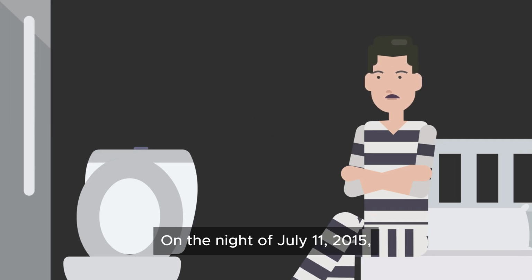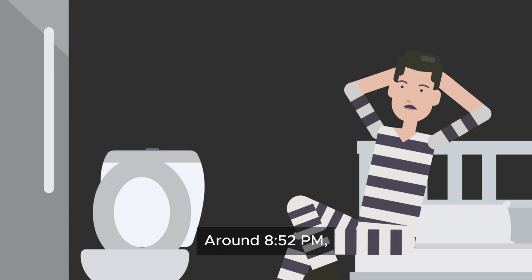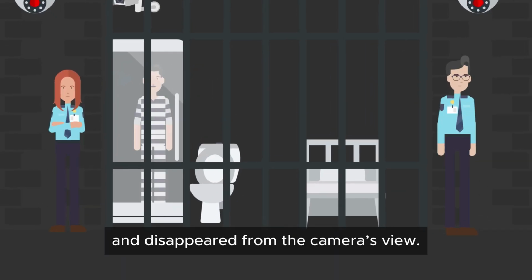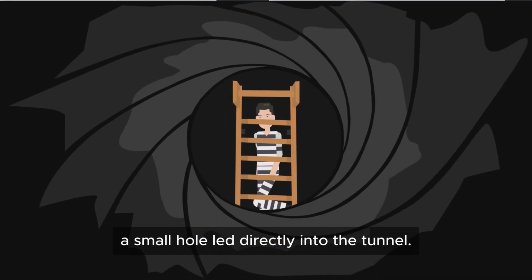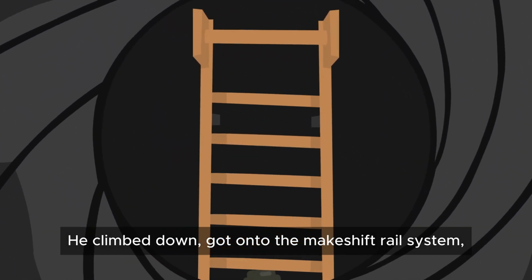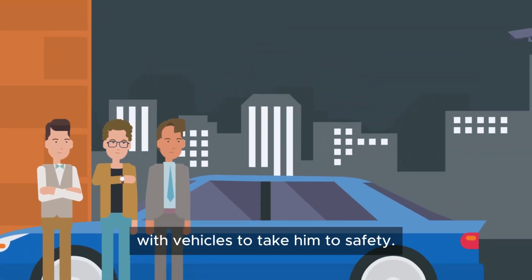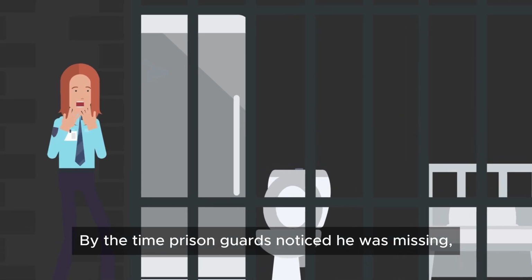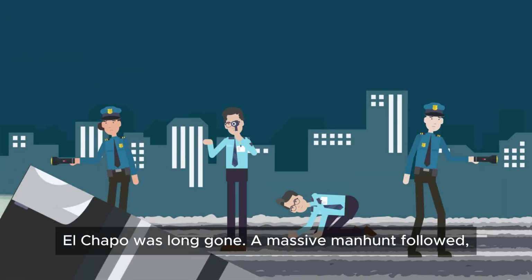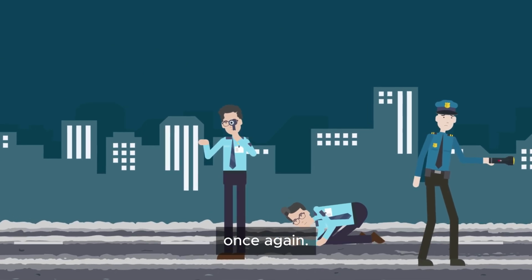On the night of July 11, 2015, everything was ready. Inside his cell, El Chapo waited for the signal. Around 8:52 p.m., he moved to the shower area and disappeared from the camera's view. Beneath the shower, a small hole led directly into the tunnel. He climbed down, got onto the makeshift rail system, and rode out of the prison. Outside, his team was waiting with vehicles to take him to safety. By the time prison guards noticed he was missing, El Chapo was long gone. A massive manhunt followed, but the drug lord had vanished into the shadows once again.